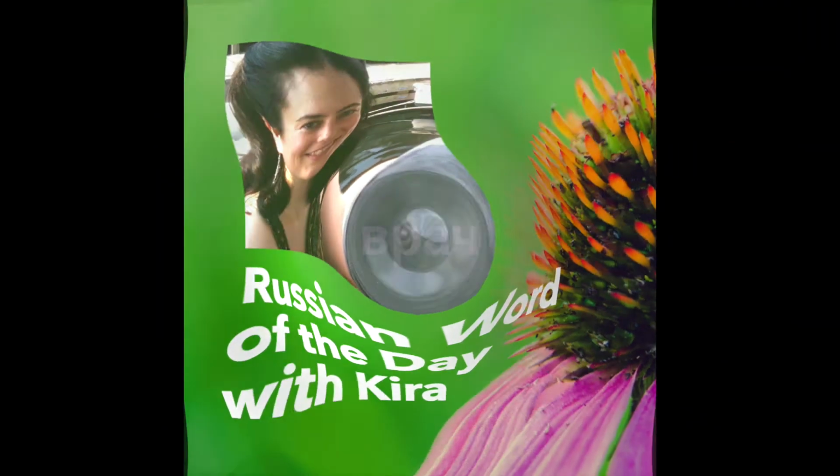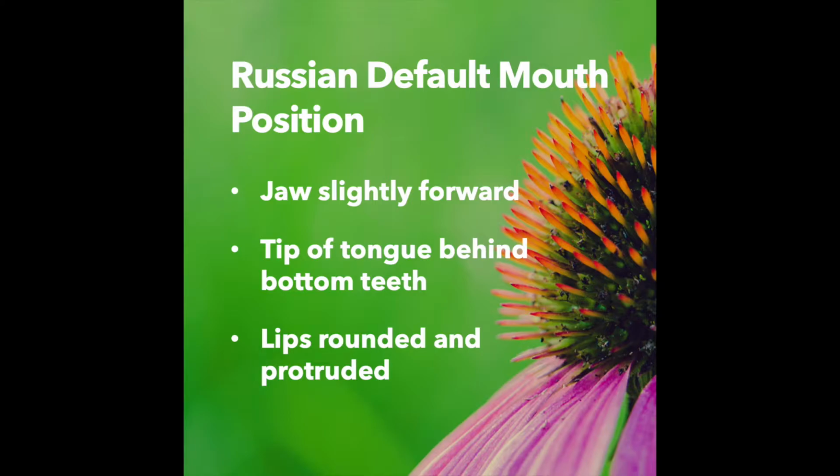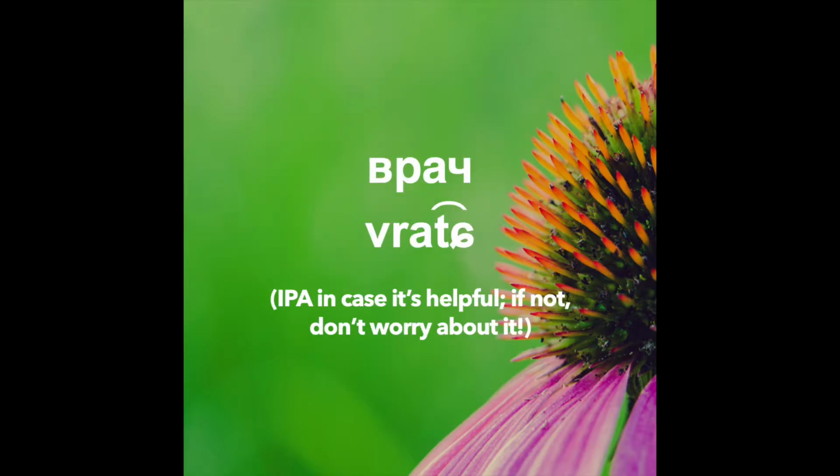Hi guys, I'm Kira, and today you'll learn how to pronounce the word врач, or doctor. This word is simple, so a good Russian default mouth position is critical. Jaw slightly forward, tip of the tongue behind the bottom teeth, lips rounded and protruded.